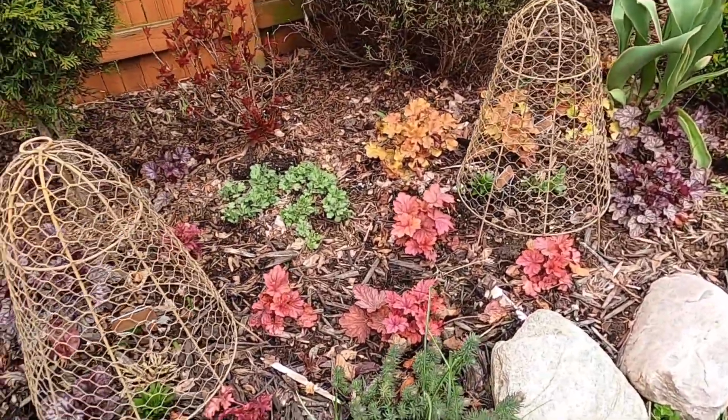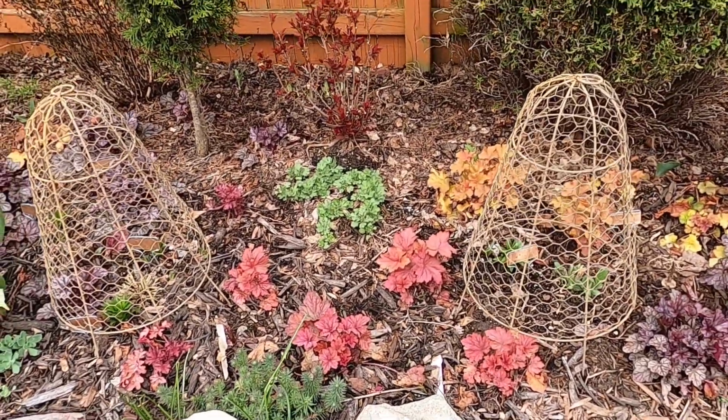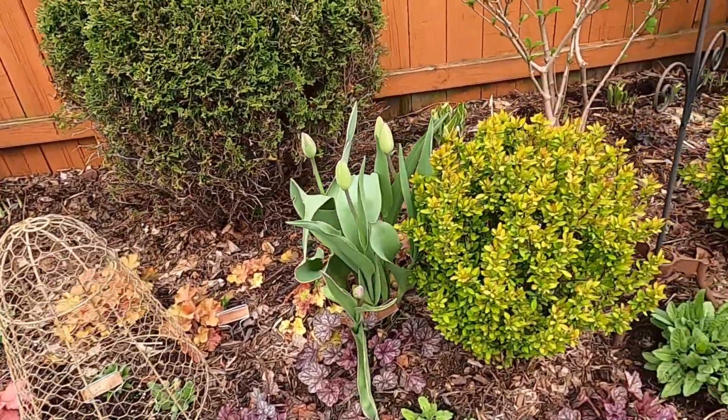Lots of heuchera, beginning to get much bigger leaves. I did a pretty good job, I think, of cleaning up some of the old foliage, but there's still a little bit there.